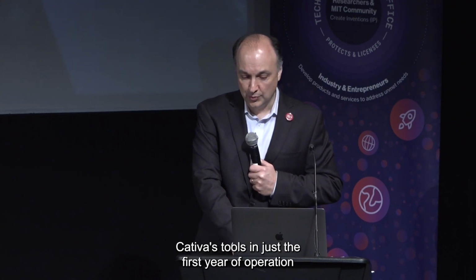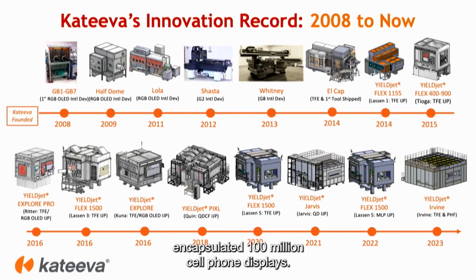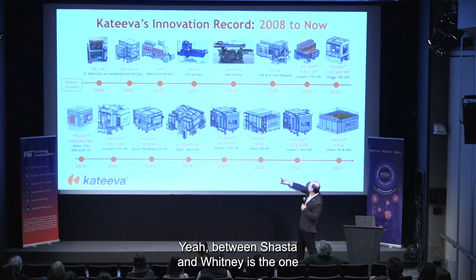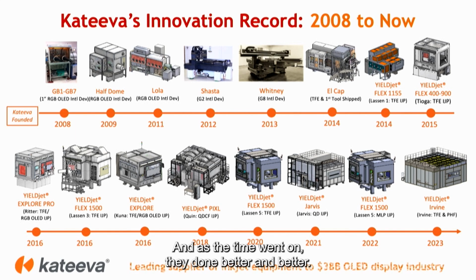Cativa's tools in just the first year of operation encapsulated 100 million cell phone displays. And the tool I'm showing you there is one of these early ones, like roughly the Whitney one up there. Actually, I'm sorry, between Shasta and Whitney is the one that I just showed you. They use different peaks in California mountains to name all their machines. And as time went on, they've done better and better. Today, they are the leading supplier of inkjet equipment to the OLED display industry.